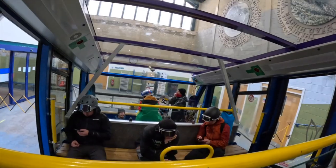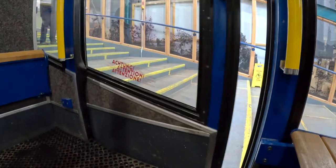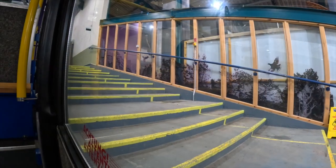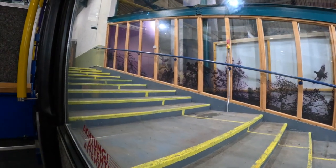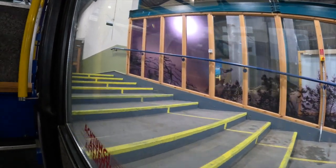I went on this when I was a young kid, but I haven't been on it since. It hasn't changed much. Good morning, everyone. This is Cairngorm Mountain. So, we do suggest you hold on to the handrails on the journey.